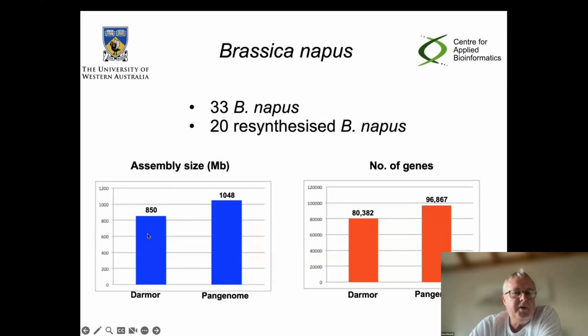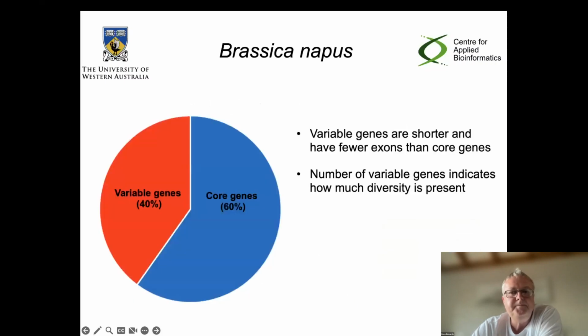We used the Darmor reference as the standard. This is the best reference that was available at the time. We increased the pangenome assembly size, and we increased the number of genes significantly from that single reference in the pangenome. When we looked at the variable genes, around 40% of the genes are variable between the individuals, and 60% were core genes. We showed that the variable genes were shorter and have fewer exons than core genes, and the number of variable genes indicates just how much diversity is present within these species.